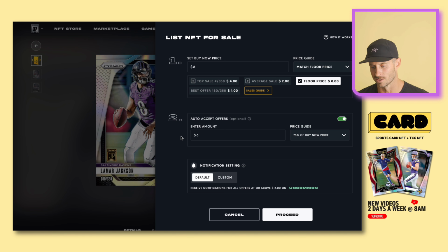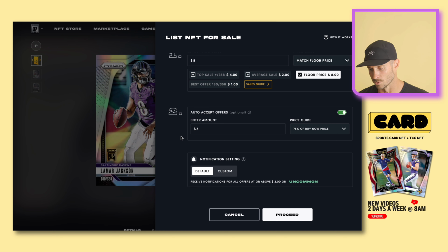So as soon as the buyer says, I'm going to put an offer in for $6 or $7, they pretty much immediately get a response saying, your offer has been accepted. You got this NFT for $6, and then I sold it for $6 as well. So they negotiate for you as well. It's a great tool if you want to use that.